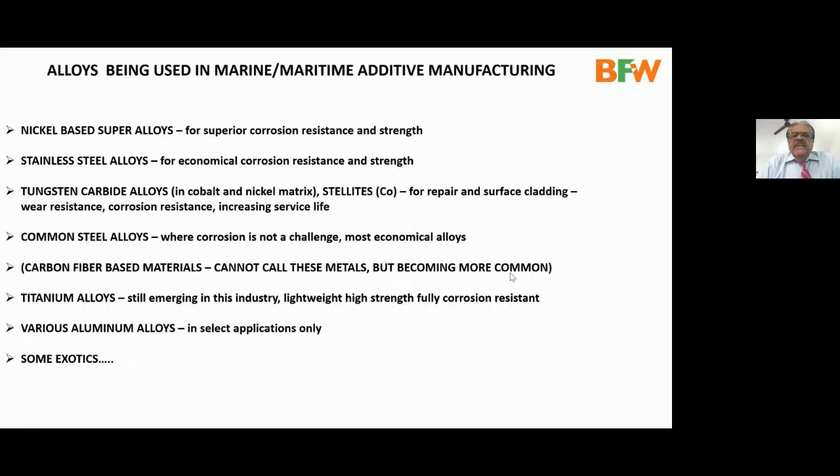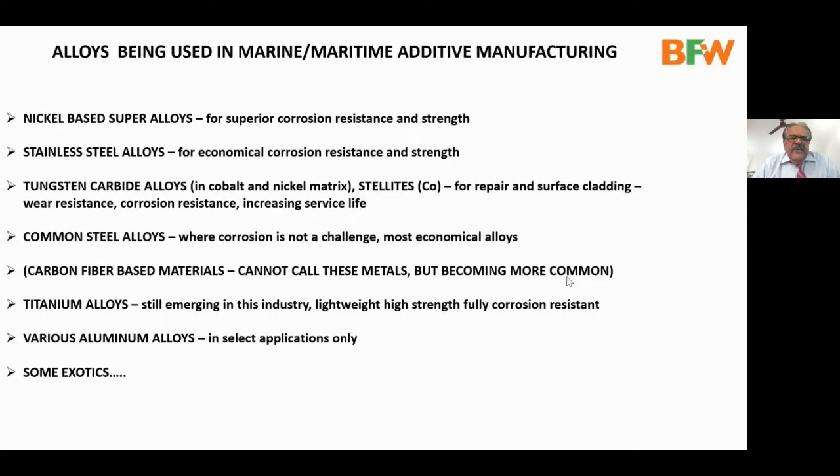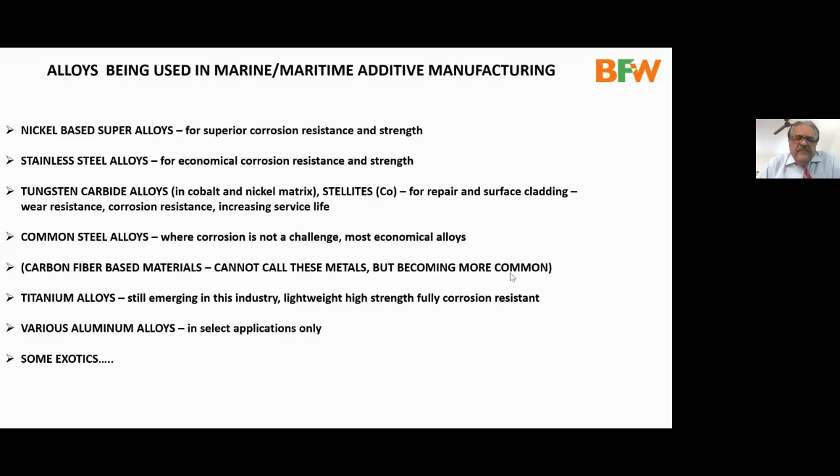Alloys being used in marine and maritime, the most common ones. Nickel-based super alloys, by easily the most common. Superior corrosion resistance and superior strength. They also cost more. Stainless steel alloys, they cost less. Corrosion resistance is not as good as nickel-based, but very good. And strength, of course, is there.